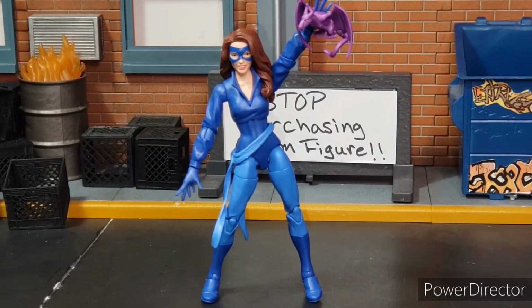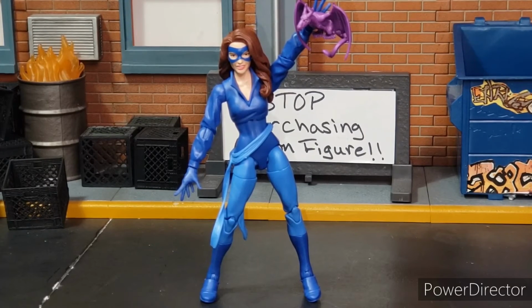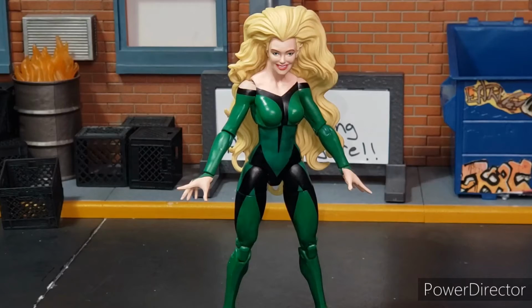And I do apologize for the pose. I was having some serious Jubilee bath anxiety when I was trying to articulate those elbows. So I'm going to have to heat that up a little bit later. At number 6 in the countdown, we have another brand new character in our collections. It is none other than the shape-shifting hottie, Meggan of Excalibur.